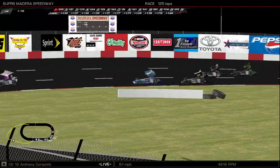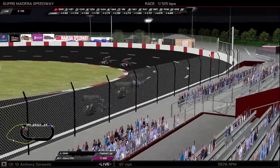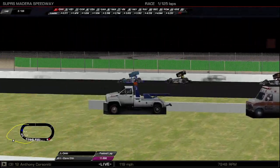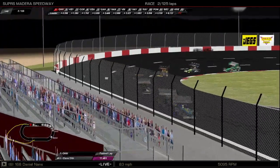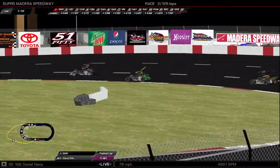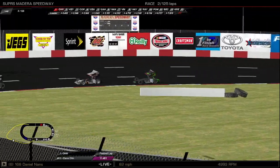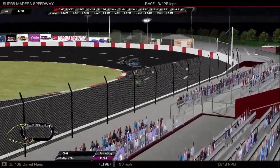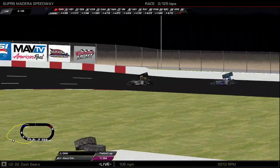And here comes Sears already wanting to go to the front. Corsiniti running pretty smooth and slow out there. Top 2 have pulled away from Corsiniti now, about a half of a straightaway on lap number 2. Already some black marks on the backstretch wall, so somebody's been into it on the front stretch wall as well. And Sears gets around the 12 of Corsiniti.